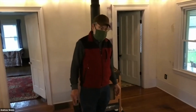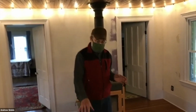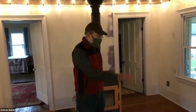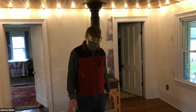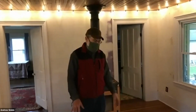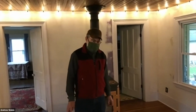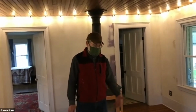My wife and I bought this house in 2011. The house, when we bought it, was heated by an oil furnace in the basement under this part of the house. Duct work throughout, and I always had a sense that there was cold coming up from that basement. And we did, fairly early on, have spray foam insulation put under these floors to try to redress that.